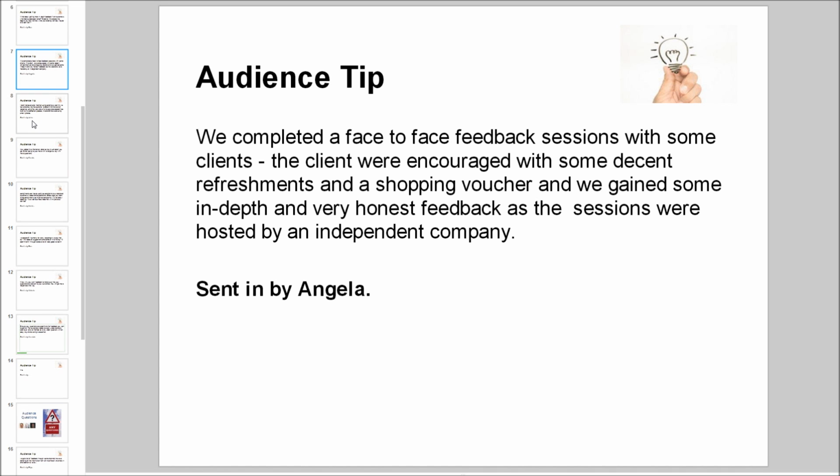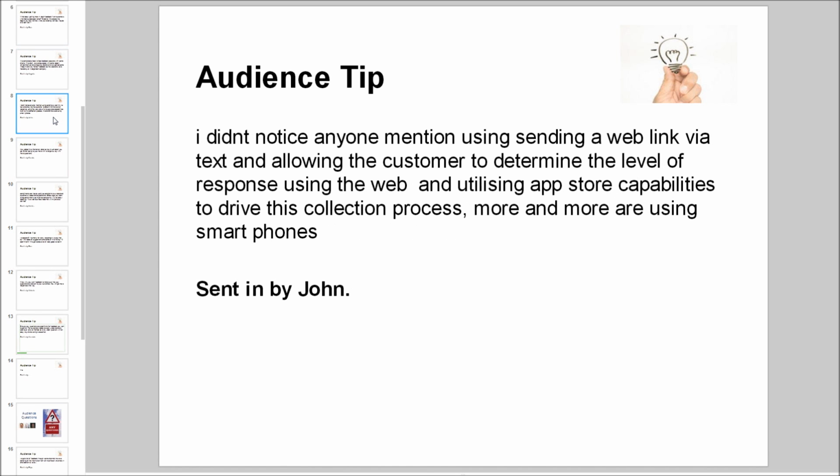Interesting comment from Angela about face-to-face feedback. Decent refreshments and the shopping voucher. I guess that's quite good for a small sample that would struggle to get perhaps a more census approach. John said, I didn't notice anything about using a web link by text. That would be quite an interesting one.